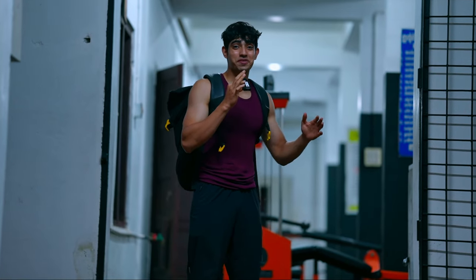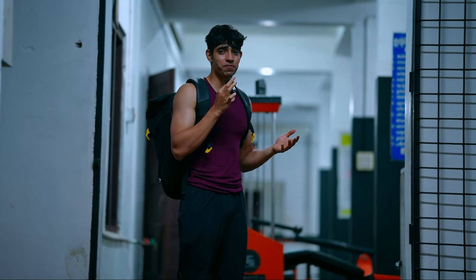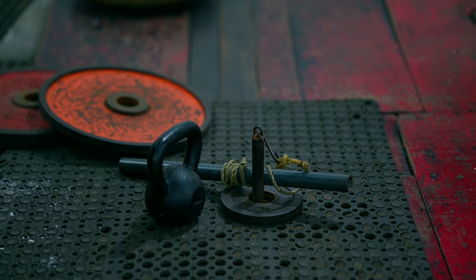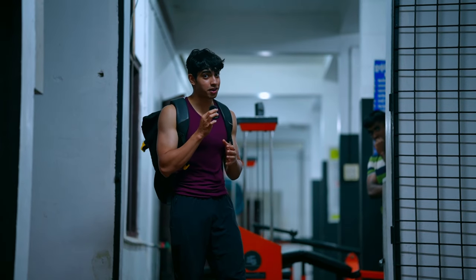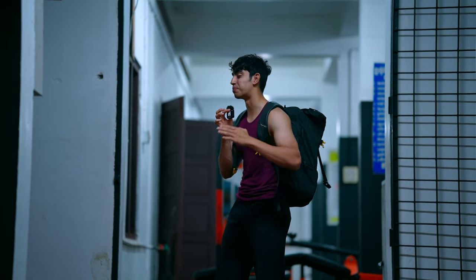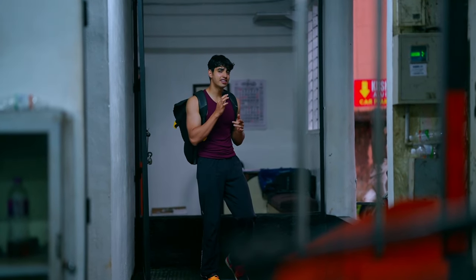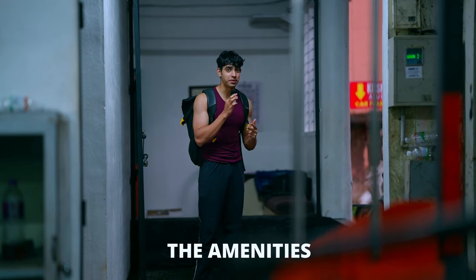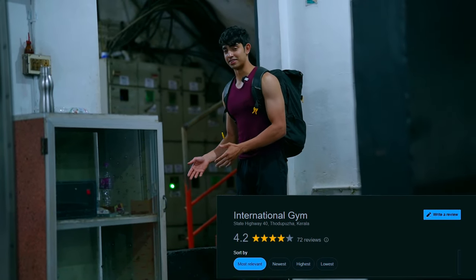Alright, this is one of the cheapest gyms I could find in my state. I'm pretty sure there are gyms cheaper than this, but this is one of the cheapest I could find. If you want to know about the membership here, bro, trust me, it's way, way cheaper than the most expensive gym. Before I tell you how much the gym actually costs, let us check the vibe, the equipments, and the amenities. The gym is named International Fitness, and this is the entrance.